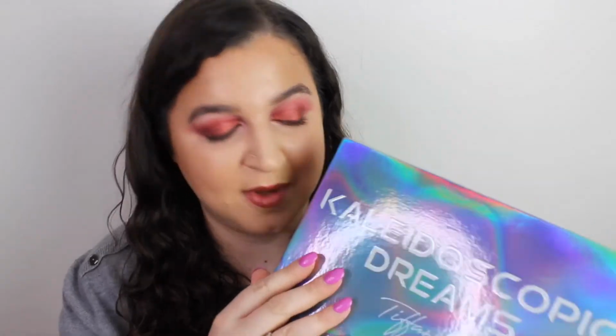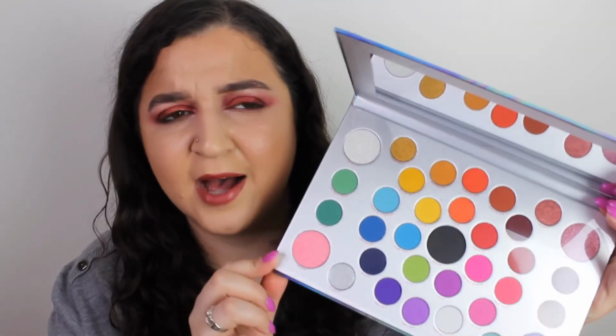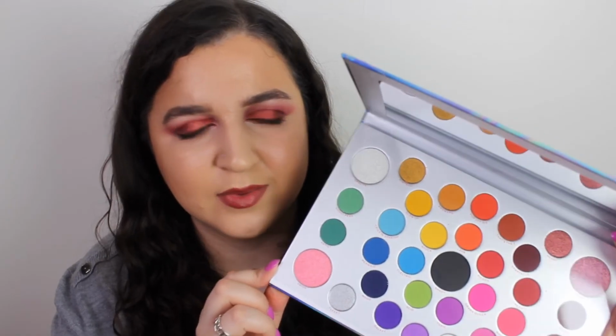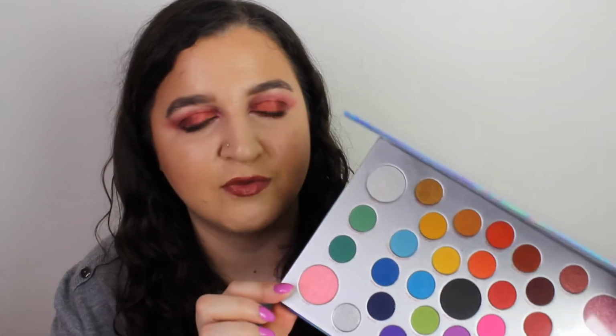Then I bought the Kaleidoscope Dreams palette. This is in collaboration with an Instagrammer called Illumin Arty, and her name is Tiffany. My mum was so obsessed when she saw this come in the post because she was like, oh my god, it's got your sister's name on it. And I was like, yeah, that's not the reason why though. This is the first time I'm actually opening the palette. It's a very weighted palette. I believe this was £20, and absolutely adore the layout of this. I was really umming and ahhing whether I was going to buy this palette, but I'm actually glad I did.